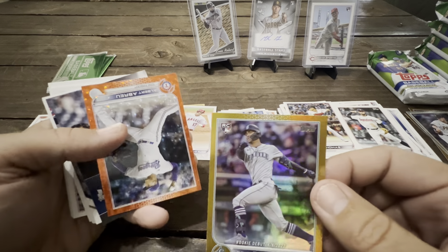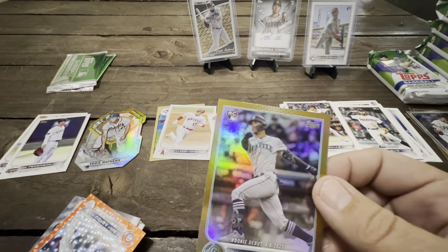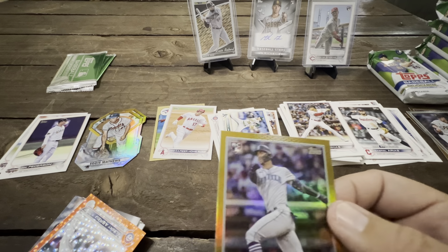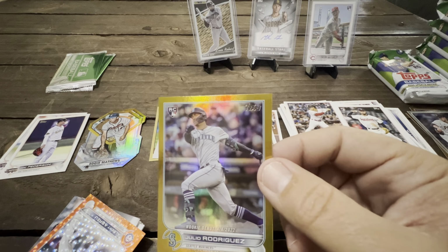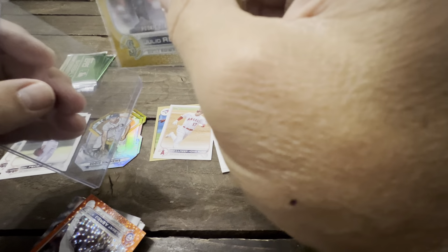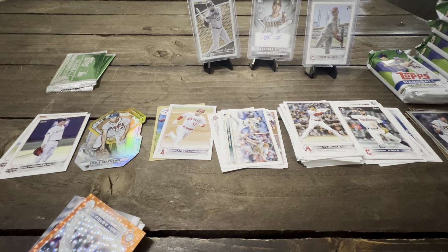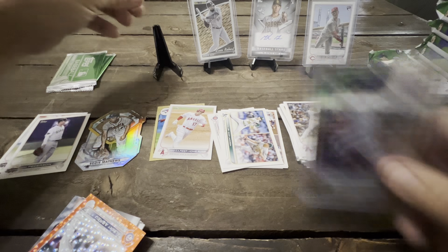There's a J-Rod rookie gold foil rookie debut. Nice. All right, that guy definitely gets a stand. Gold foil on the J-Rod rookie debut. Nice, nice. Finally heating up here. Definitely stand worthy to say the least. Good night. Cooperate with me, bud. Go ahead and join Lou Bob back here.